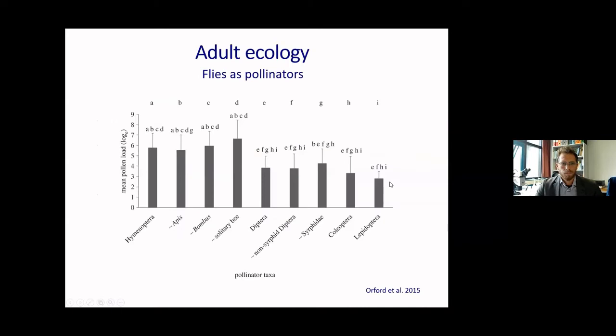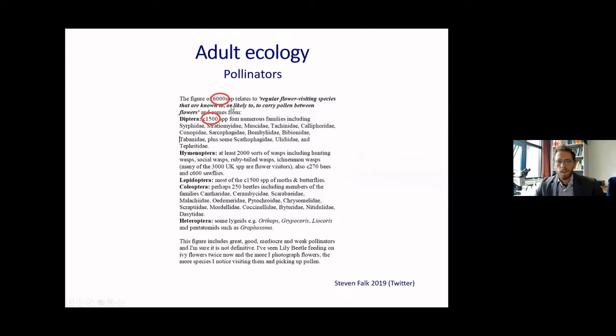To go back to the theme of pollination, it's been shown that Diptera are some of the most prevalent pollinators aside from bees. And just to quote some data from the UK, Steve Falk in 2019 estimated that there are about 1,500 species of Diptera which pollinate one or more species of plants. This also includes sarcophagids.